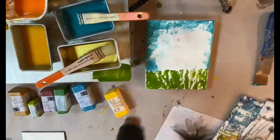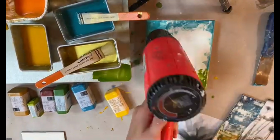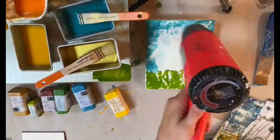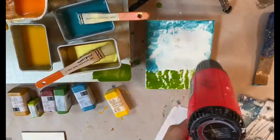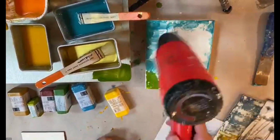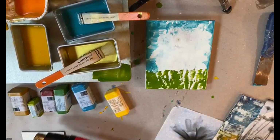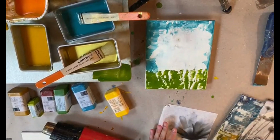And then I'm going to fuse it one more time. And this gets to be 1100 degrees, so a hair dryer will not work. I get that question all the time. If it did, we would not be able to dry our hair. It would be more like burning our hair off of ourselves.